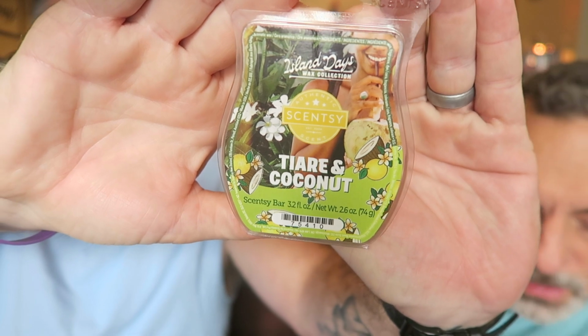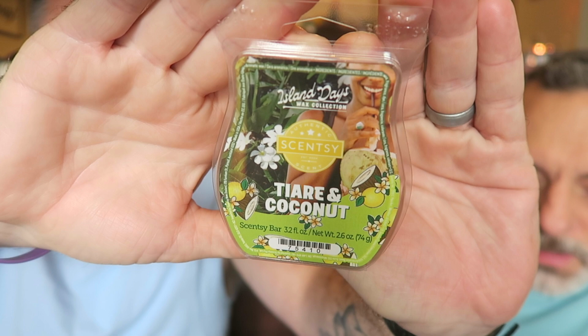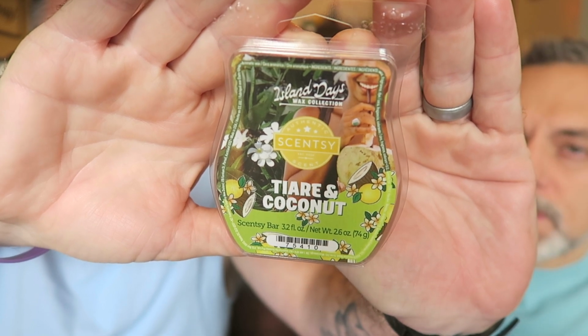Tiare flower and coconut enjoy a breathtaking, sparkling citrus sunset. So we have Tiare flower, which will be the floral, and a floral coconut, and then citrus. These packages are cute. I love Tiare flower. It's usually like, oh my god, it smells so good. It's like a good white floral. I love floral scents.